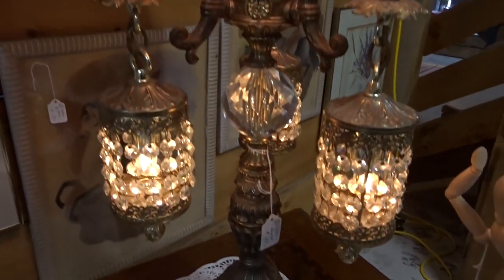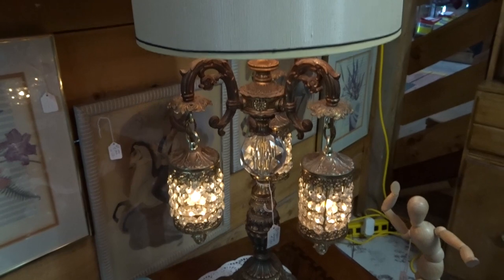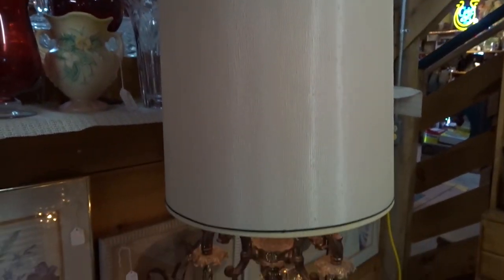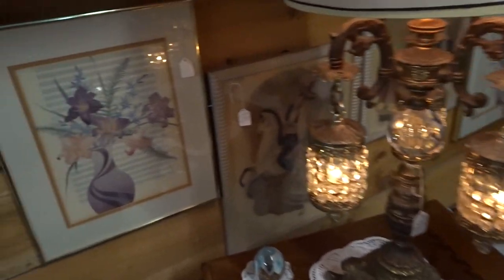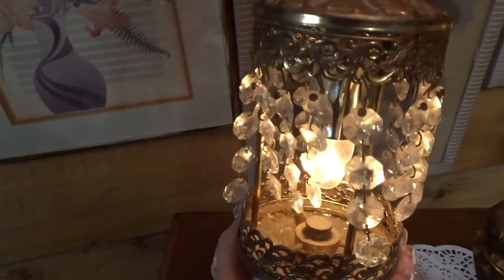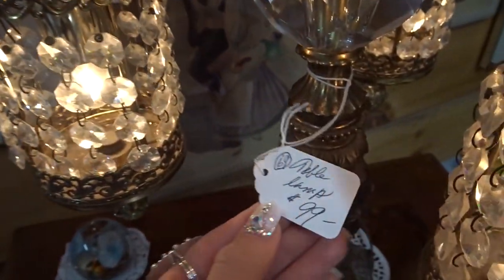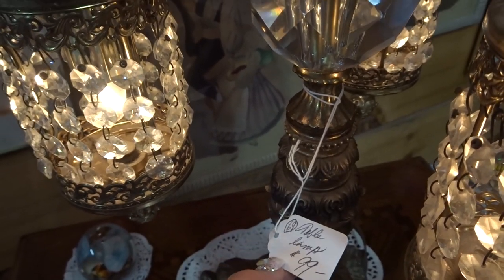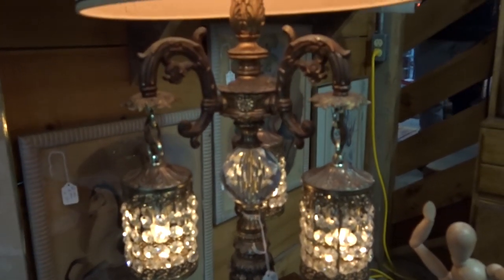Wow. Holy moly on this lamp. Alright, in your head, what do you think they are asking for this darling lamp? It's got a lot of really pretty features about it. Ready for the answer? Ba-dum-tsh. $99. You know what? That really isn't terrible. It's quite nice. Very elegant.